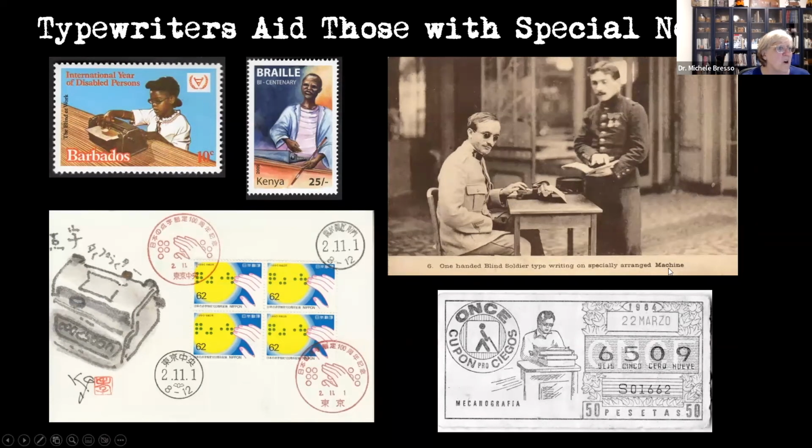This is a postcard showing a specially produced typewriter for a blind World War I serviceman who has lost one of his hands and can only use one hand to type, but he can still communicate using this special typewriter. And in the bottom right, some of the ephemera in my collection includes this wonderful 1984 Spanish lottery ticket. It features a blind person on the typewriter, and the proceeds benefit the National Organization of Spanish Blind People.